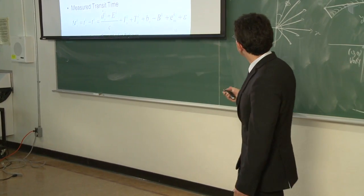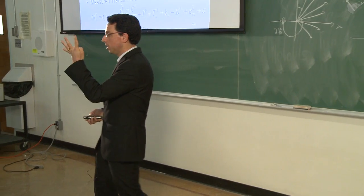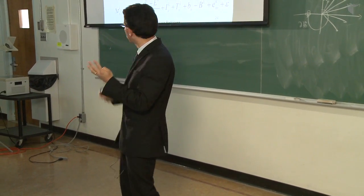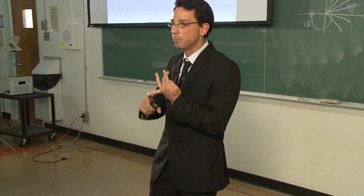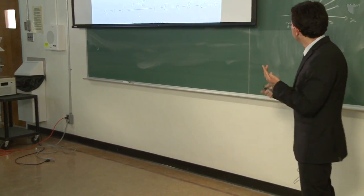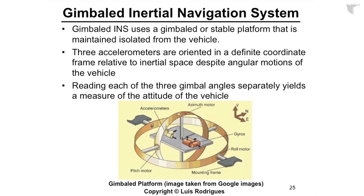So you have 4 unknowns, and that's why you need 4 satellites. The 4 unknowns are the x, y, z position, which you would imagine, but there's also the bias. You can actually solve for the bias of your clock. That's why you don't need a good clock. It can be an unknown because it's always the same bias for all satellites. It doesn't change. And you have 1 equation per satellite, so you need at least 4 satellites.